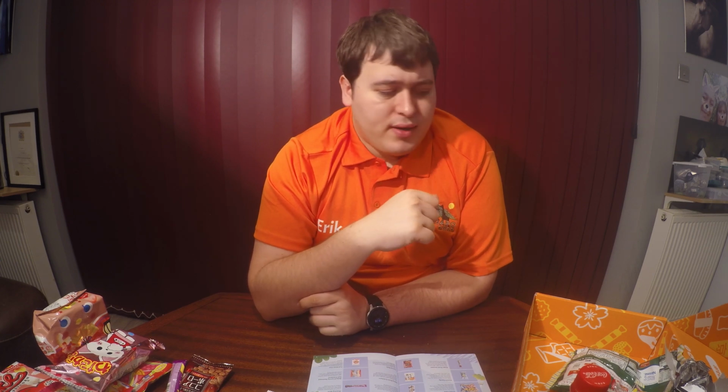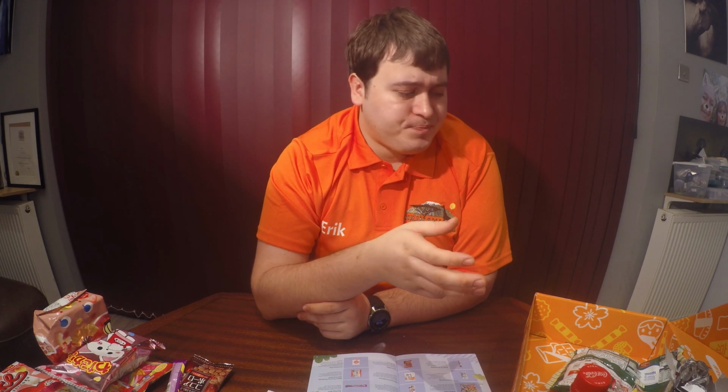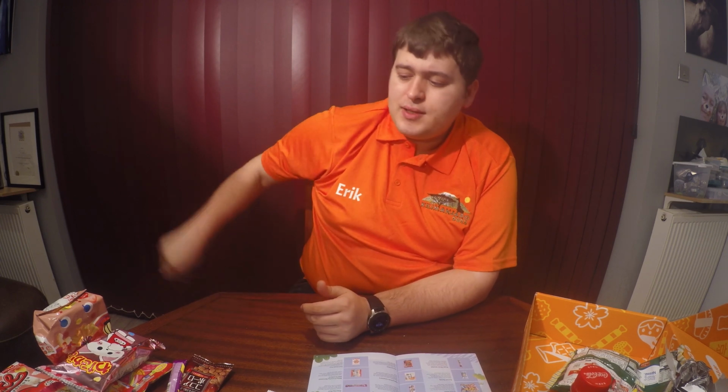The citrus kind of takes away from the bitterness of some of the matcha in there, which is quite nice. It's not as milk chocolatey as you get with a plain matcha Kit Kat, but is made to be a bit lighter. But nonetheless, it's really nice.